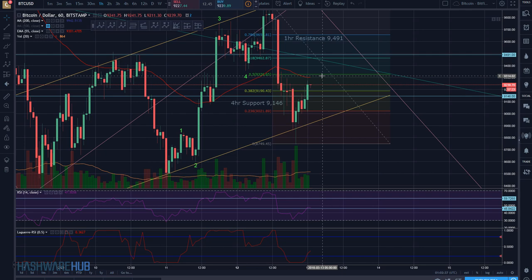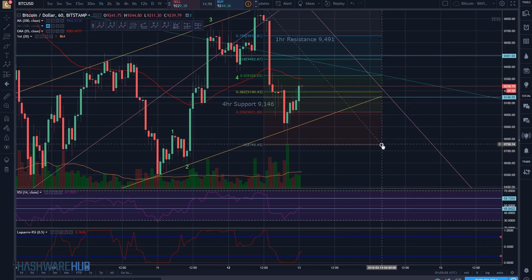So, if we've got bulls here, it's time for the bulls to show up and push this up. I would really like it to break 9,500. 9,500 would be closer to the 0.618, which is about 9,462. But I know that's asking a lot, especially of the bulls. But now is the time to do it. If it's not done, it could get pretty ugly, pretty fast.